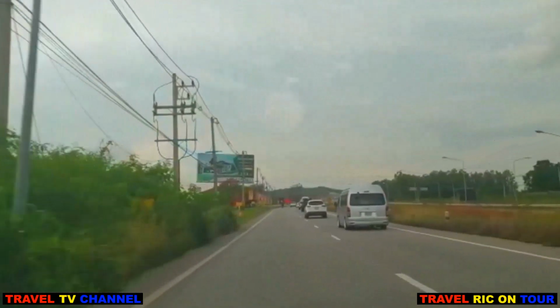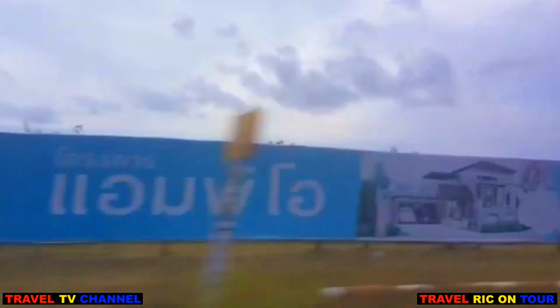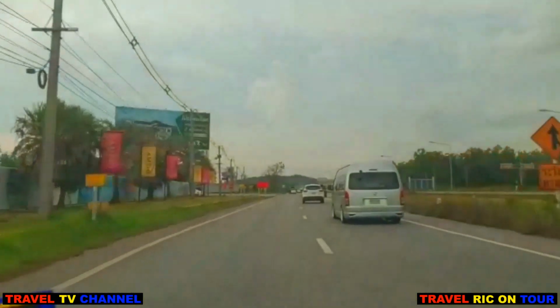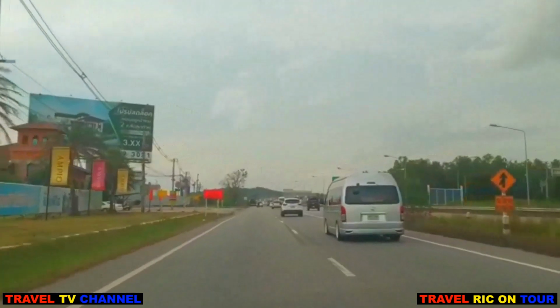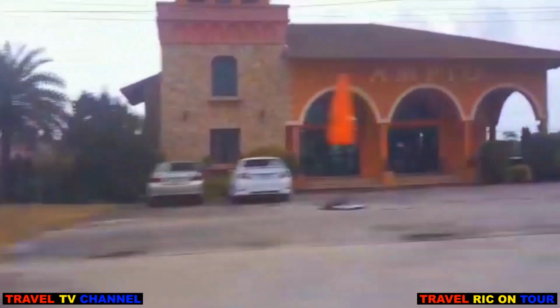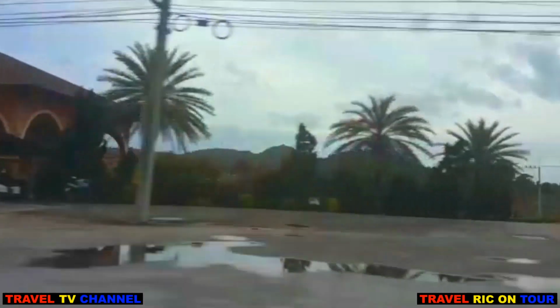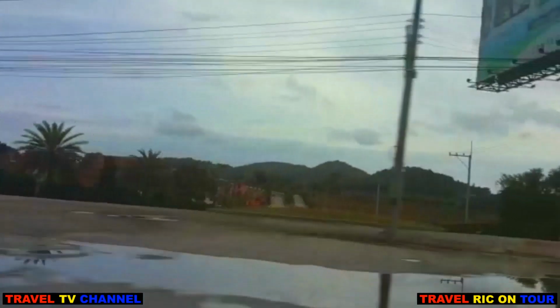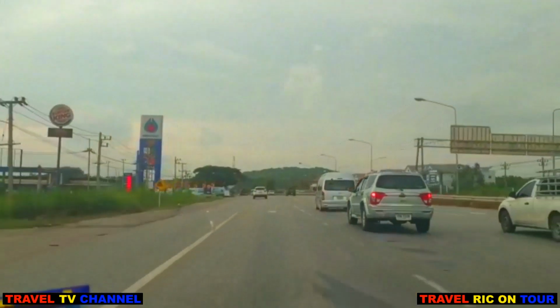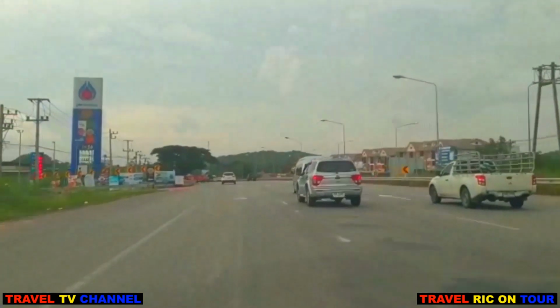There's not a lot here to see on the side of the road. Some massive signs here. There's lots of little places like that you can just pop in and have a beer and something to eat. As you can see, there's not a lot of traffic on the roads. It's quite quiet. So it'll be interesting when all these roadworks are all done.